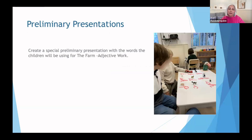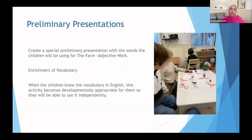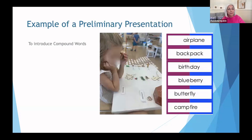We created this activity. They would practice many times, and they started learning the vocabulary. It was enrichment of vocabulary. And when the children knew this, they went to take out the farm, and they were successful using it in English. So this was a beautiful way for us to help them make this work available.